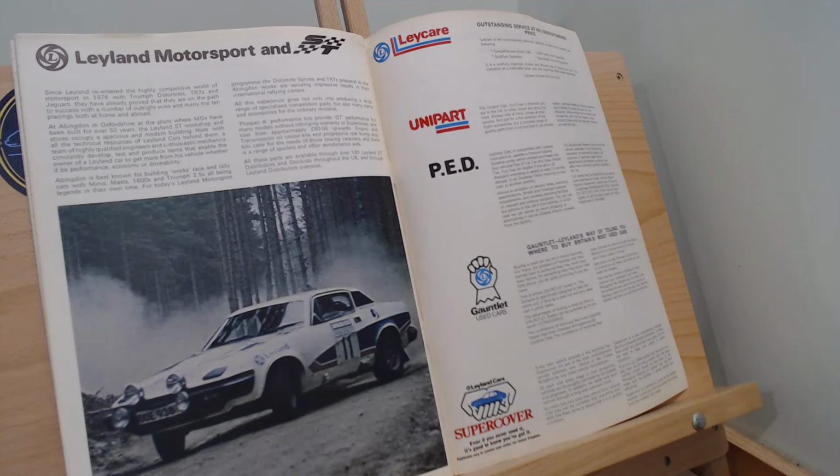And what else we got? Progressive rear bump stop kits cater for the needs of those towing caravans, and there is a range of spoilers and other aerodynamic aids. Interesting. Then it goes on to tell us about the usual things, you know, Leyland Uniport PED. PED is Personal Exports Department, I guess. And then Gauntlet used cars, and of course super cover your warranty.